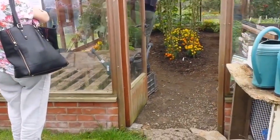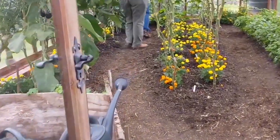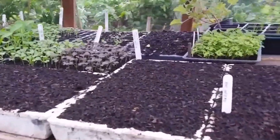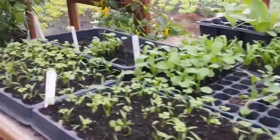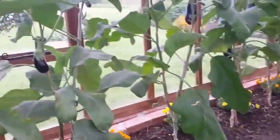That is Charles Dowding's greenhouse. And you see more tomatoes here. And growing the seeds here. Seedlings. And they're getting ready for it. Oh, look at the aubergines. I like that.